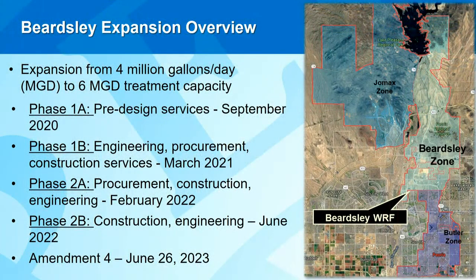As Mr. Darwin said, item 22R concerns contract amendments for MGC Contractors who are currently doing work on the Beardsley Water Reclamation Expansion Project. The intent of this project is to increase the treatment capacity from about 4 million gallons a day up to 6 million gallons a day. This is a multi-phased project and thus a multi-award project, and we've actually been to council four times previously for awards of various components and phases. So here we are with amendment four.